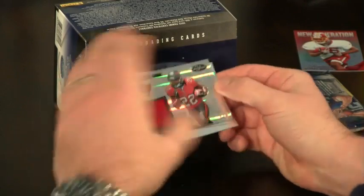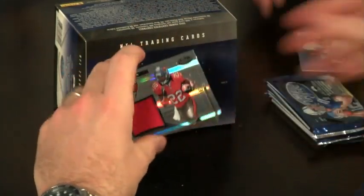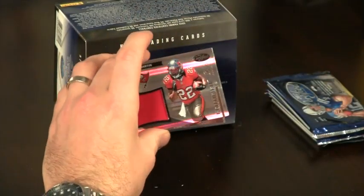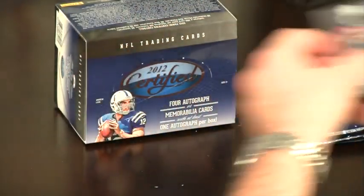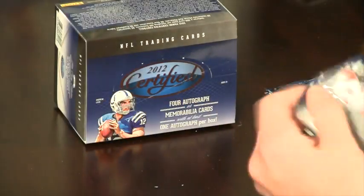Certified Relic 66 at 299. Going to the Buccaneers, going to Mike C, down to Team Group D. There we go. Larry Fitz, Drew Brees. Another nice hit for Woz.